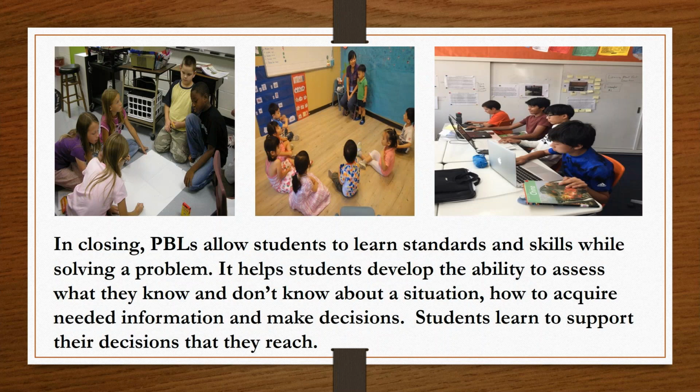In closing, problem-based learning or project-based learning, PBLs, is an approach that allows all students to learn standards and skills while solving a problem. The teaching practices within a PBL can be incorporated into everyday practice. This type of learning helps students develop the ability to assess what they know and don't know about a situation, how to acquire needed information, and make decisions. Students learn how to support the decisions that they reach.